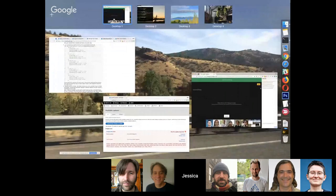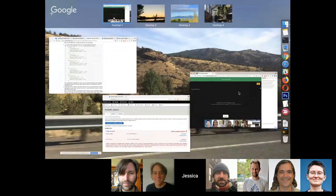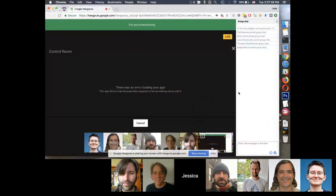So the general problem space that I'm trying to address here is related to how Drupal communicates to users what security updates are available to them, and which security updates they should install. This is important right now because we are trying.